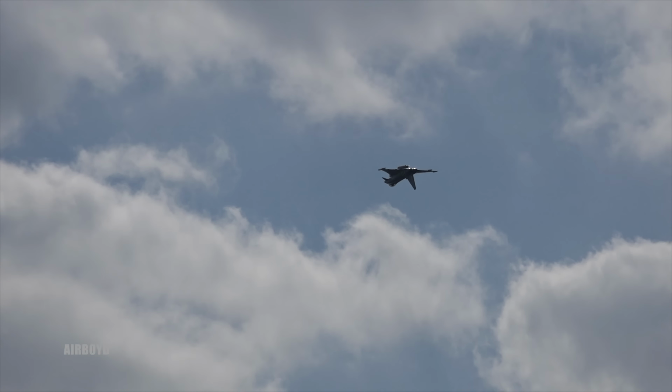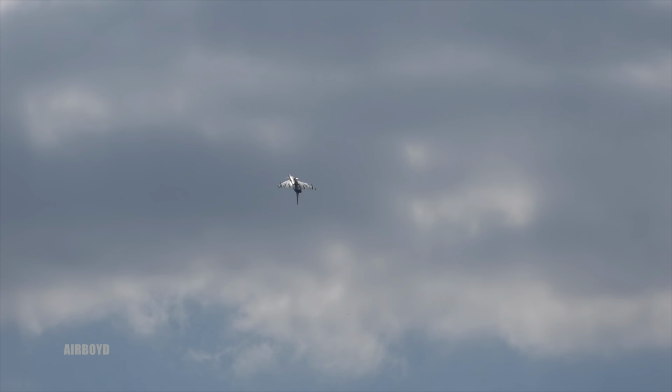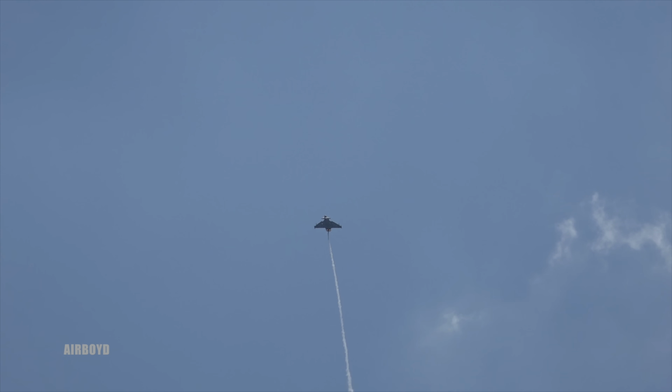In terms of performance, Typhoon. Maximum level speed, Mach 2. At low level, the aircraft will accelerate from 200 knots to Mach 1 in just 30 seconds. Service ceiling is 55,000 feet.